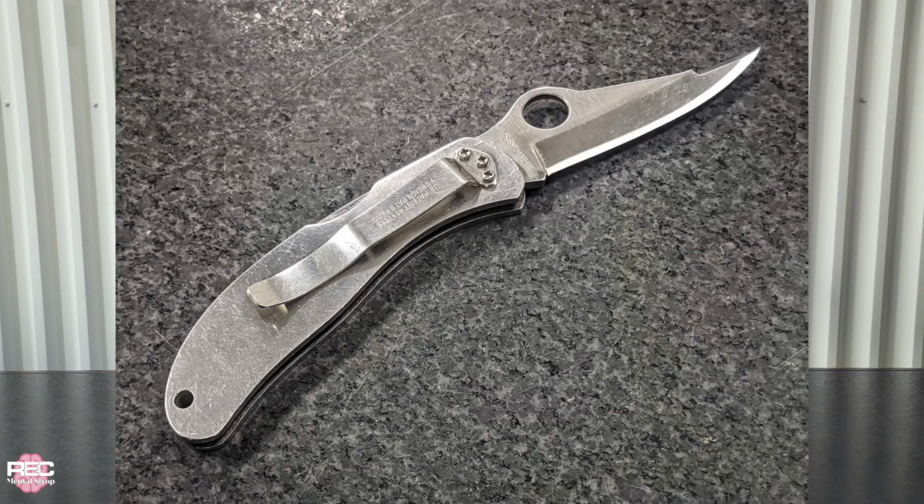The first knife that Spyderco released was the Worker in 1981, and this pioneered a lot of the features that we know and love in not just Spyderco knives but in all pocket knives today. The thumb hole opening system that is so famous on Spyderco knives first made its appearance in this nice round format on the Spyderco Worker.